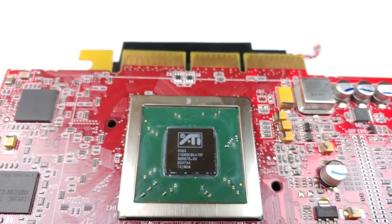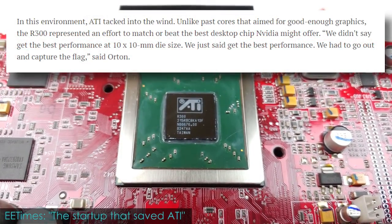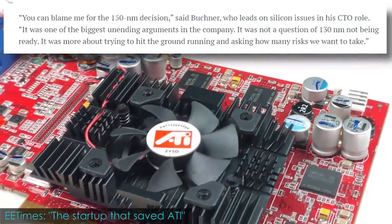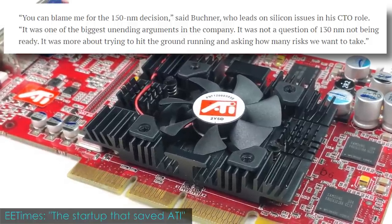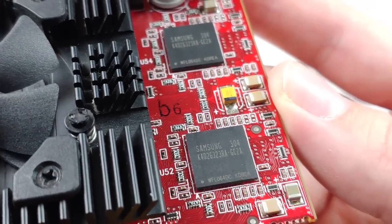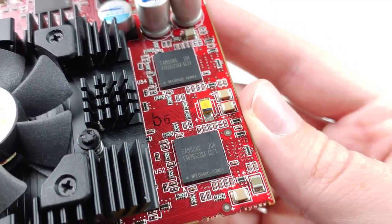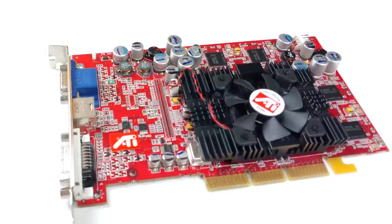Their next graphics chip, the R300, would not set out to simply be the best for a given die size. It set out to be the best, period. ATI would speed up time to market by embracing the tried-and-true 150-nanometer process that had been used in the previous generation chips. They'd also utilize existing memory technology, DDR in a BGA form factor, instead of the newly launched DDR2 memory developed by Samsung. In order to get the best performance possible, they'd simply push to extract the most out of each.